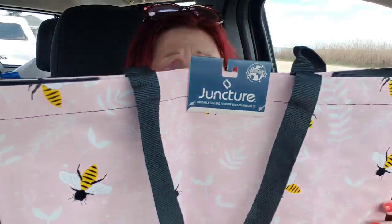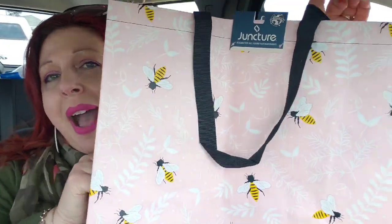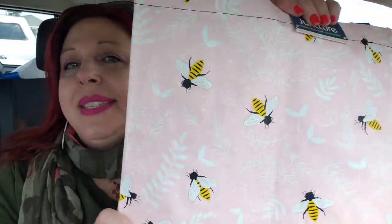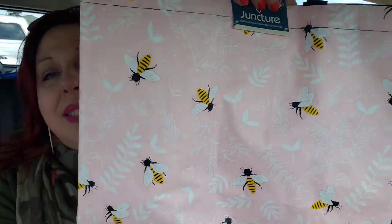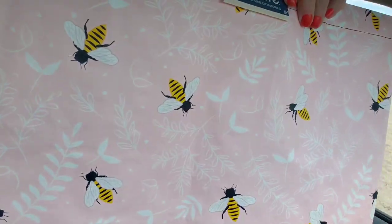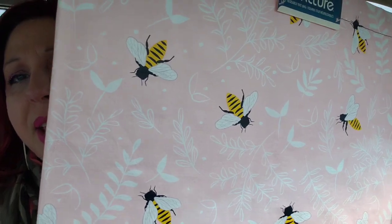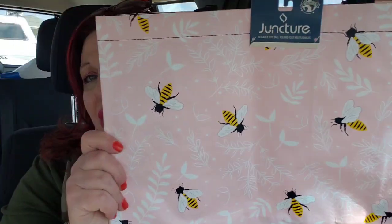I know that there's another bee bag out there that everyone is hunting for, but I was so happy to just find this one. I am going to be doing a bumblebee DIY, and I kind of wanted this for the background. So I definitely snapped up one of these. They're so cute, and I love bumblebees. Super cute. I love this shopping bag.